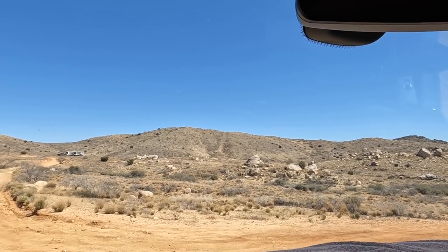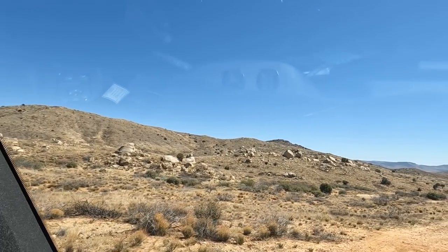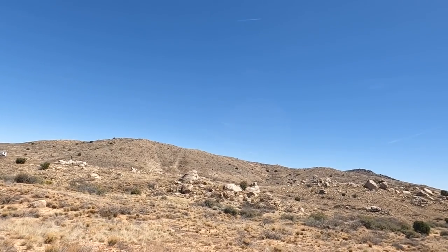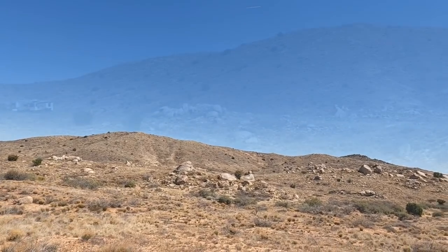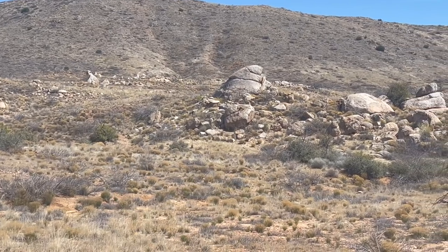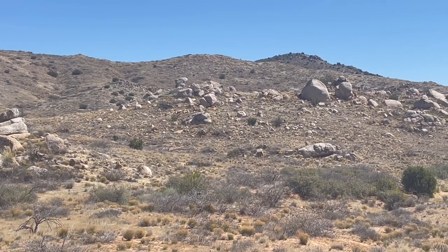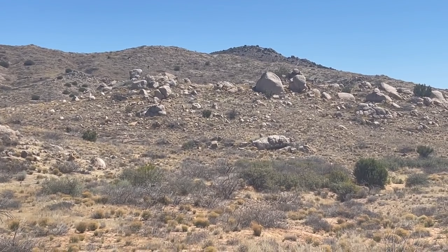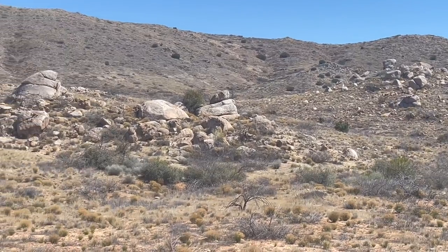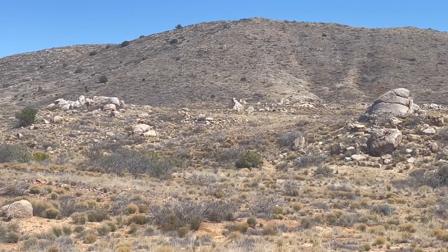Let me get turned around here. Jump out a second. Let's get a picture of this. Well, if you wonder what the desert looks like up here, there you go. Not much vegetation up here, is there? Dry. And also, we've had no rain this season. Alright, let's hit the road.